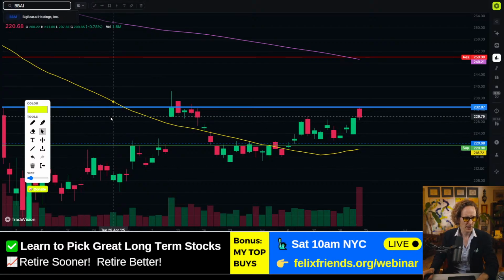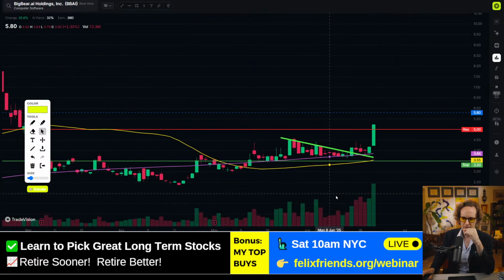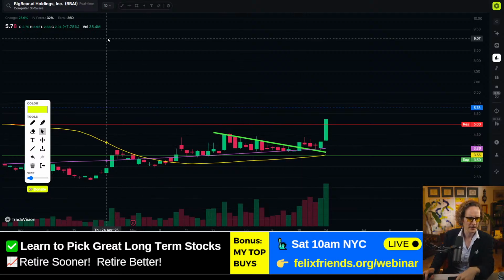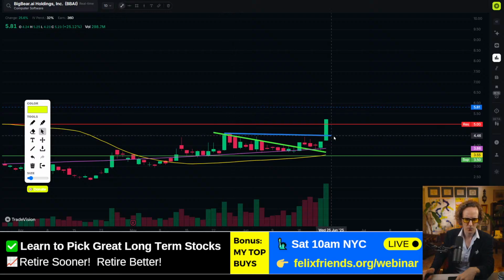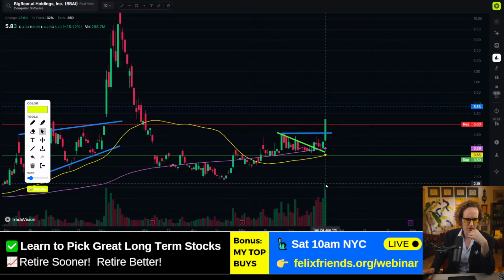BBAI. I was actually looking at that this morning. I was thinking of maybe making a video on that. It looks good. Doesn't mean you should buy it, but you saw my little trend line down there. That was potentially an entry point for the more conservative crowd. I think the entry point would have been yesterday or this morning. Gapping up again, looks good. Volume was huge yesterday. So yeah, looks pretty good.